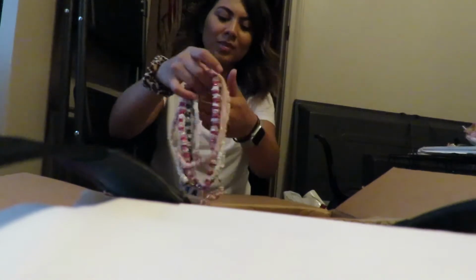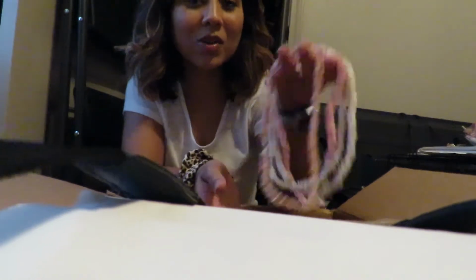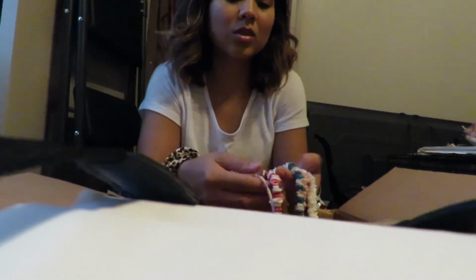Oh my goodness. I have to crouch down so you guys can see me. Look what I found. Remember these necklaces? You were cool if you had these necklaces. This was a thing. You had to have these necklaces. I was in middle school probably when these were so popular, I guess. But look at all these colors I have.